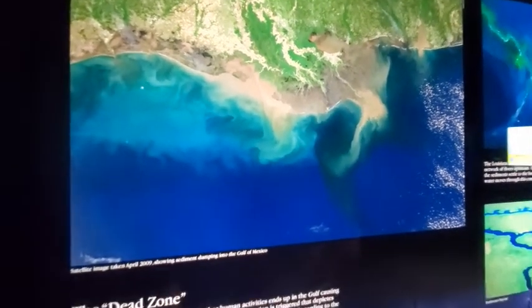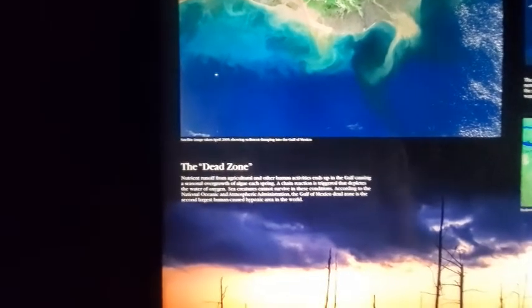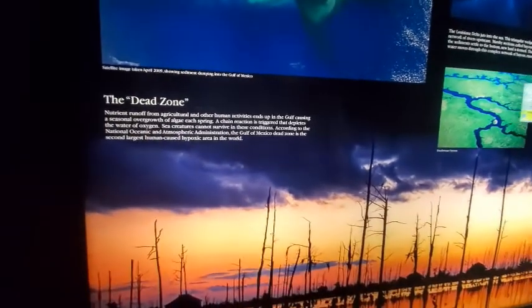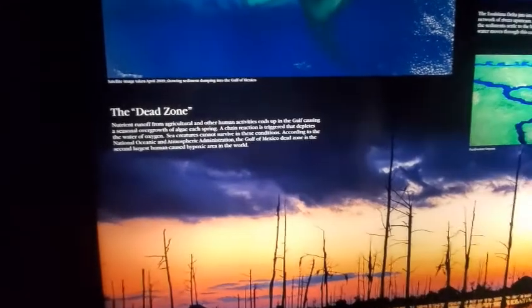Everything else that ends up in the Mississippi, the Tennessee, the Ohio, Missouri. Pollution too. Anything that ends up in any of those rivers, from beginning to end, ends up right there.